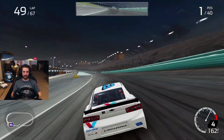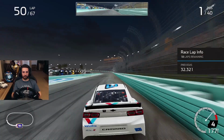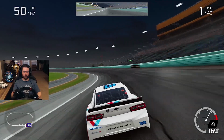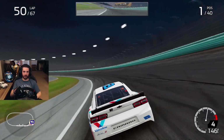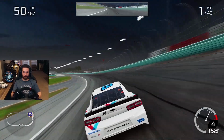I just can't believe how fast this car is. I can't believe how good this thing is. It's perfect. It's literally perfect. I thought we were going to be competitive, but I didn't think we were going to be kicking their ass. It feels like Martinsville all over again.